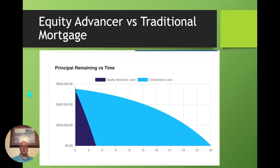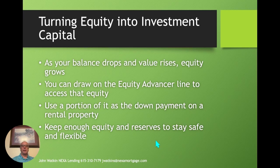Here's a really good visual. You're going to pay this mortgage down in about 6 years, 7 years, my bad, as opposed to the traditional mortgage, it takes you 30 years to pay it down. It's a big difference. Here's how we're going to turn your equity into investment capital.